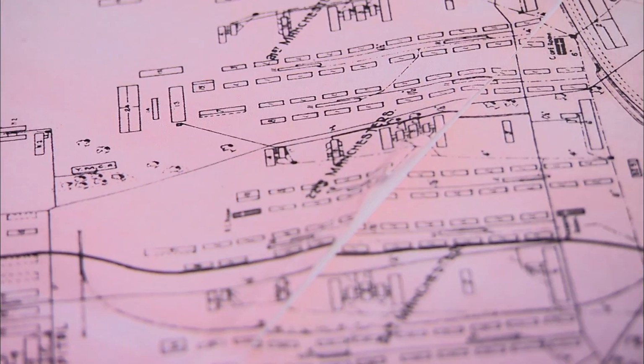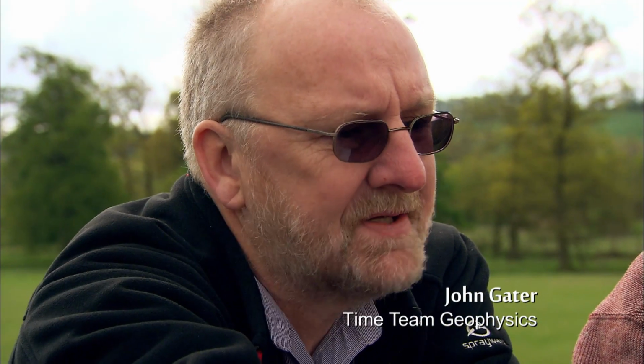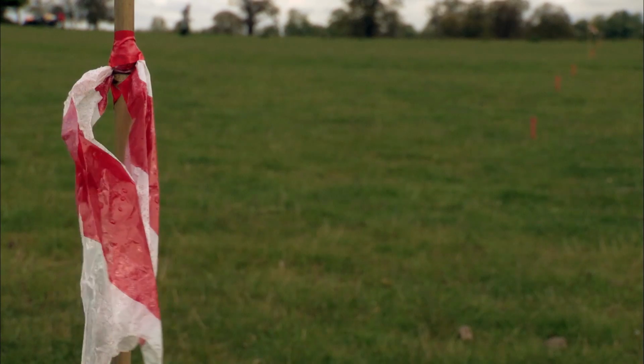I mean, why don't we go out and give his one of these blocks? I'm glad you're saying one of these blocks because it's such an extensive complex and we can only sample part of that. Yeah. But if our survey takes in a variety of buildings, then hopefully we may get a better understanding of how they were constructed, what they were used for.